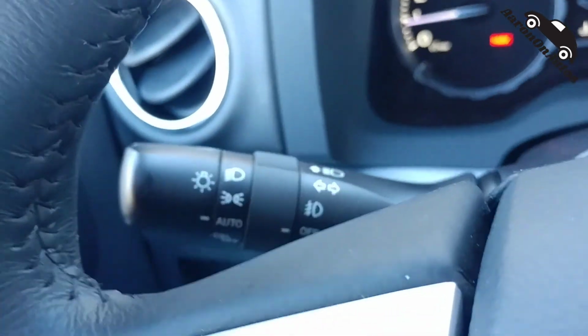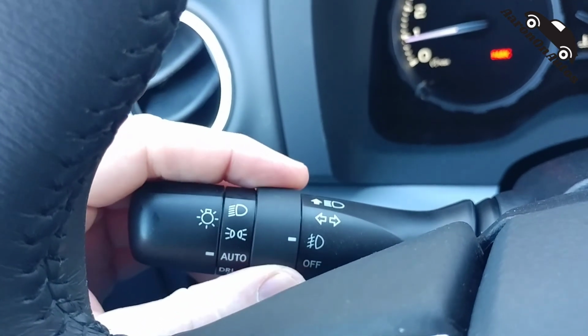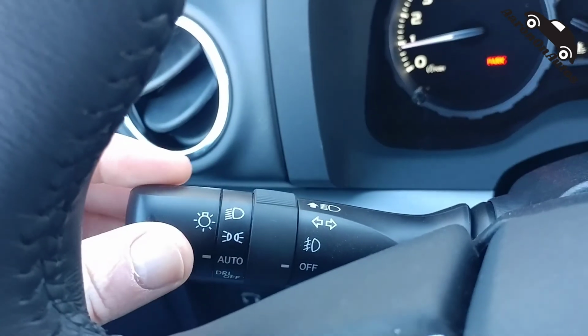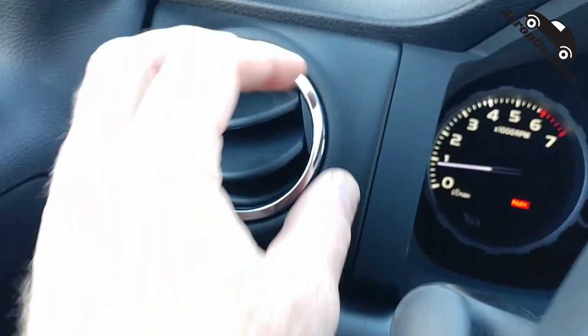Over here is lighting. So you got signal turns up and down. You can see the headlights are on auto. These run the fog lamps right there, and then brights are back and forth. There you go.